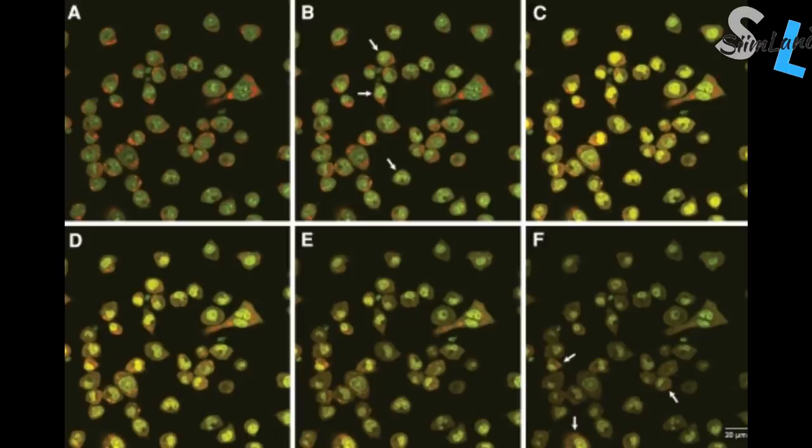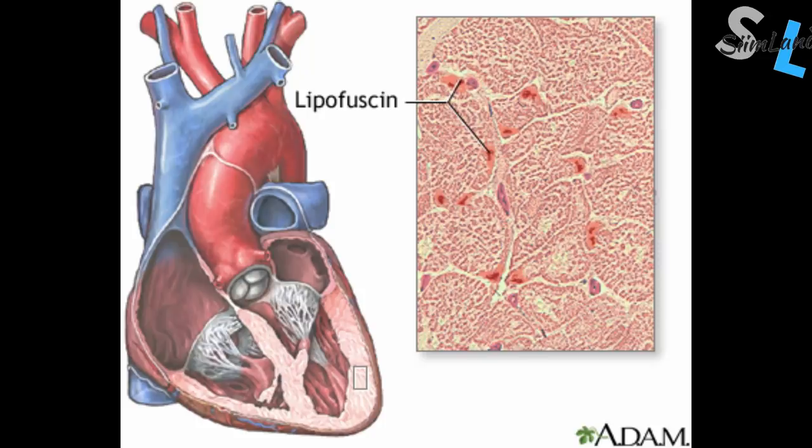Lipofuscin is cytotoxic because of its ability to incorporate redox-active transition metals, resulting in a redox-active surface. This promotes oxidative stress and reactive oxygen species. Lipofuscin in heart cells is associated with heart disease and sudden cardiac death.